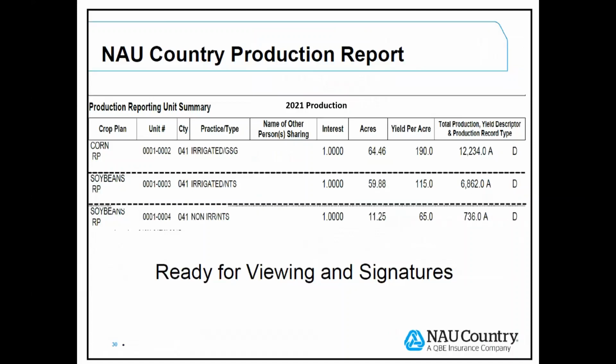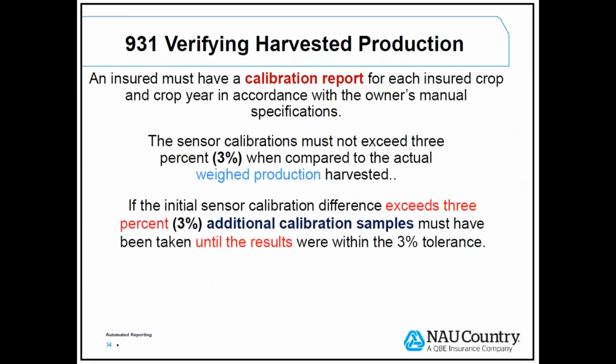We have the acres, the yields per acre, and the total bushels at the end of the information, and D is for the harvested production coming from precision farming. And so we did our steps. 1, we harvested. 2, we uploaded it to NAU Country. And 3, now we have a production report ready to review with the insured for signatures or for corrections if there needs to be any.